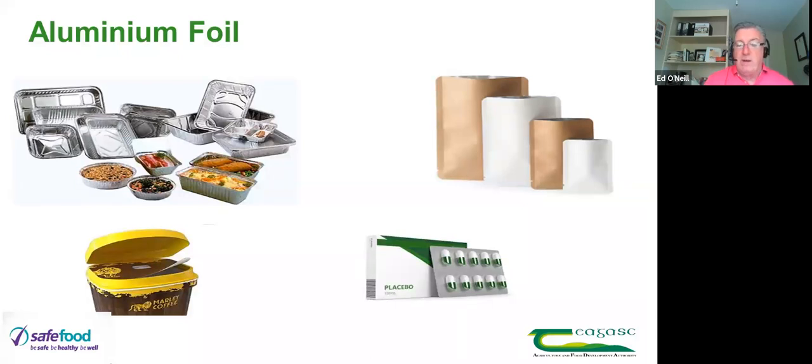The final portion of my slide on the bottom right-hand side is pharmaceutical. It's an example of tamper evidence. It's the responsibility of the producer to get their products to the consumer in a fit and usable condition. The fact that a very few misguided people choose to interfere with product is difficult to prevent. And that's why we introduce tamper evidence. And aluminium foil is perfect for this.